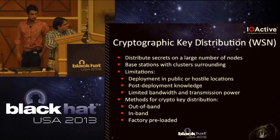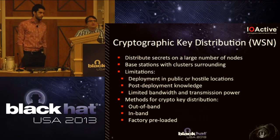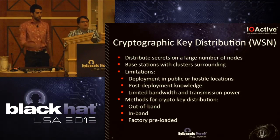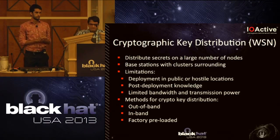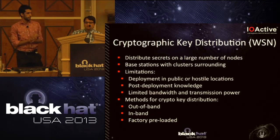So in this wireless sensor network, we have to use what we call cryptographic key distribution for secure communication between all the devices in the facility. There are a lot of limitations, for example, the number of devices and how you are going to share this secret between them. The more you have, the more difficult it is to share a secret. But solutions also exist, like out of band, in band, and factory preloaded. In this case, we use out of band, which is plugging a cable into the device and installing the secret key that will be used for the secure communication between all of them.